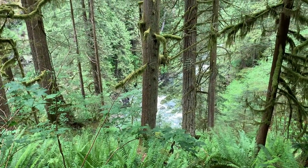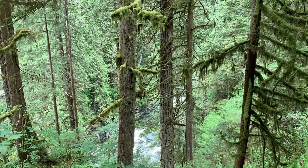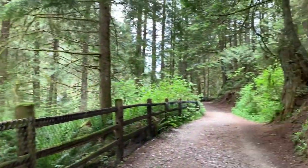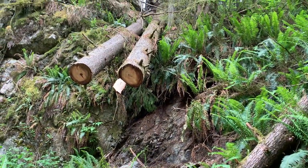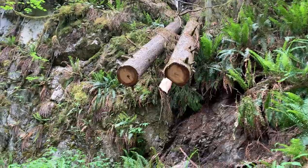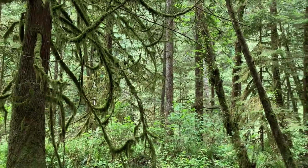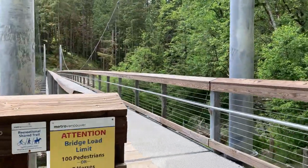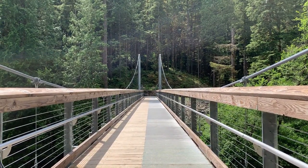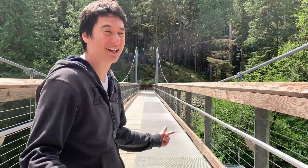So, the Seymour River Suspension Bridge isn't as interesting as the Capilano or the Lynn Valley Suspension Bridge, but the surrounding trails are definitely worth visiting. Alright, so this is it. This is one of my favorite trails in North Vancouver. Definitely underrated and totally beautiful. You should check it out.